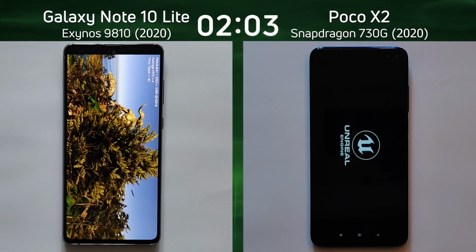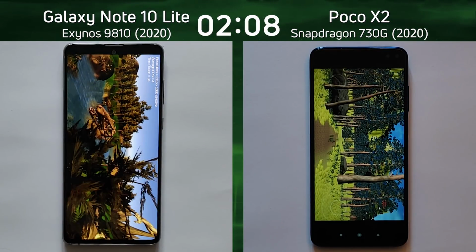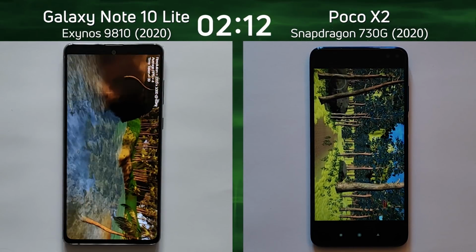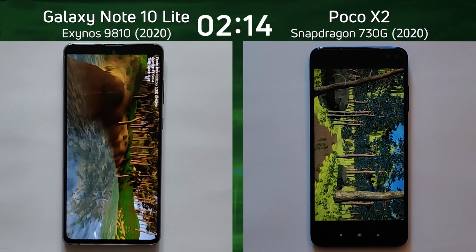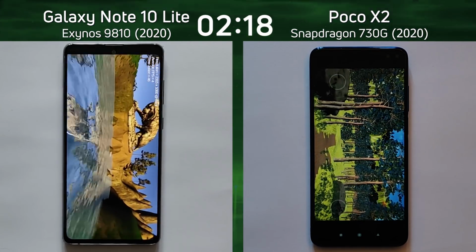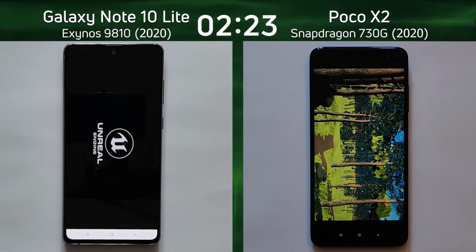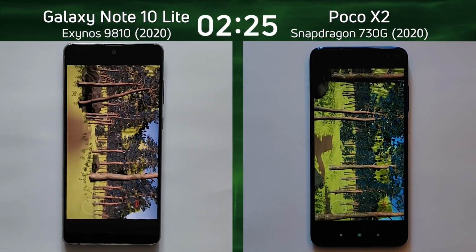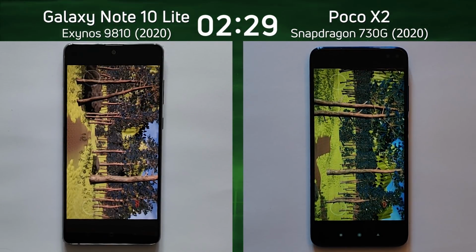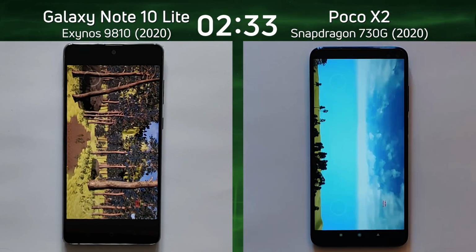So this is really interesting. The Poco X2 is now into the Unreal test, while the Galaxy Note 10 Lite is still struggling to finish the test there, and it's now going down the pathway on the right hand side, making its flyover through this forest. At this point, I don't think there's any way the Galaxy Note 10 Lite can come back at all. There we go, it's now into the Unreal test, but there's no way it's going to be able to catch the Poco X2. Absolutely no way whatsoever. This really is a surprise win by the Poco X2 compared to the Galaxy Note 10 Lite. There we go, it's finished.